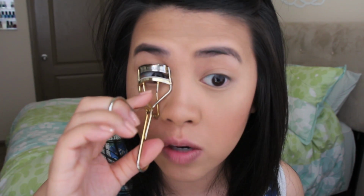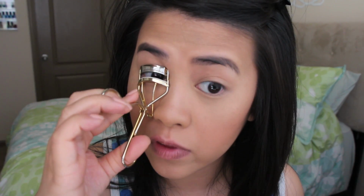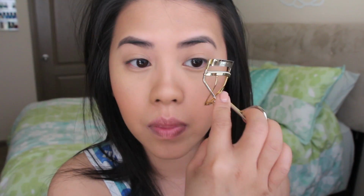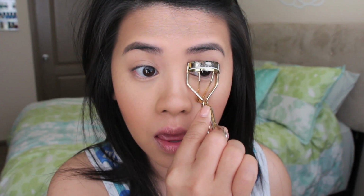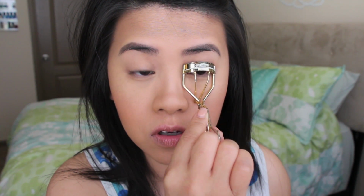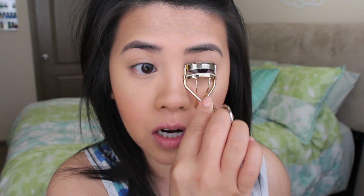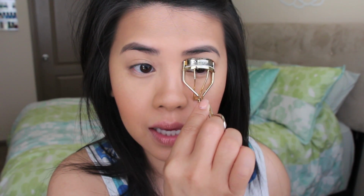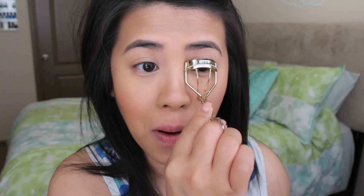Now what I'm going to do is curl my lashes, and I like to curl my lashes prior to putting on my liquid liner, just because that way I can expose the underneath skin so I can really get into the lash line. And I find sometimes if you curl your lashes afterwards, you get some of your liner on the curler and then you have to reapply some of the liner. I don't have time for that, so I just curl my lashes prior to.